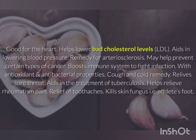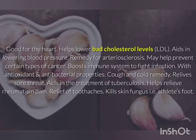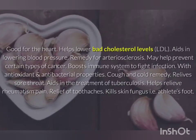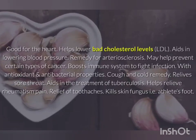Cough and cold remedy. Relieves sore throat. Aids in the treatment of tuberculosis. Helps relieve rheumatism pain. Relief of toothaches. Kills skin fungus, i.e. athlete's foot.